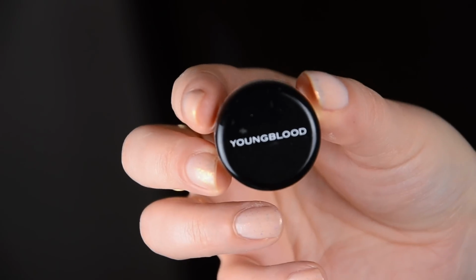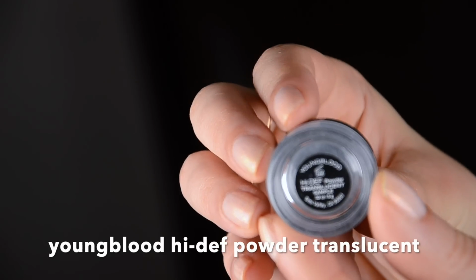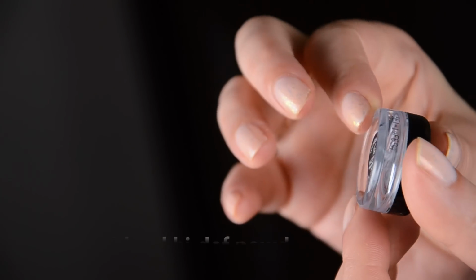This one is Youngblood High Def Powder Translucent, and it was a sample. I traveled with it. I liked it. That is a very nice silicone-like, very finely milled micronized powder. Very, very finely milled. It's similar to what you would get with a Makeup Forever translucent powder, and other brands similar to this. Like for instance, it's similar to the poreless powder from Tarte, which I own also. So this one I actually own in full size as well. It came with a mini, so I like it enough to keep the full size, and I will use it up.